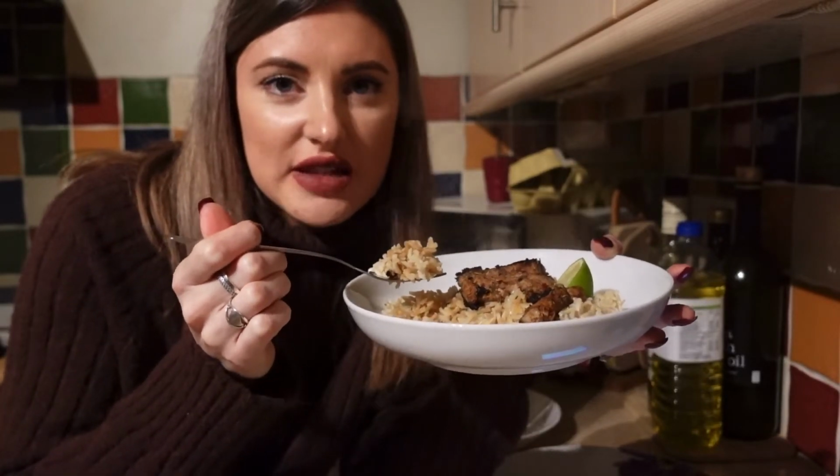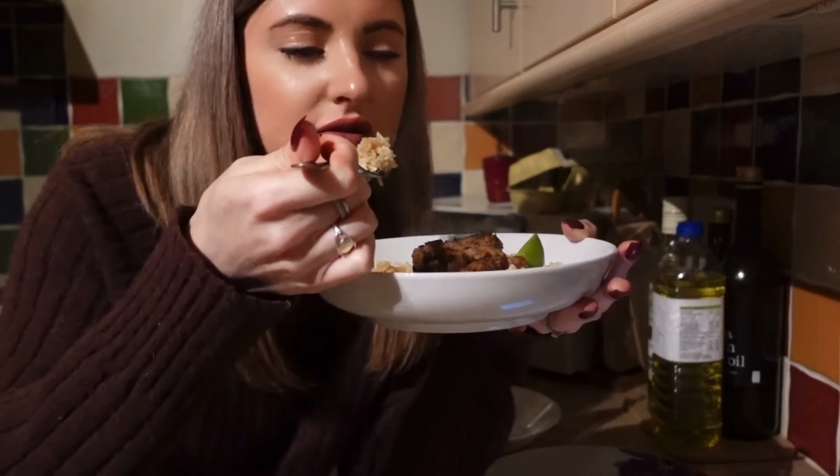That's really, really nice. Oh, those Jamaican spices are really good. And to me, the rice actually has more flavour than plain rice, so that's really good.